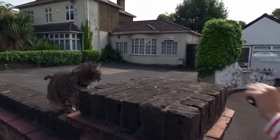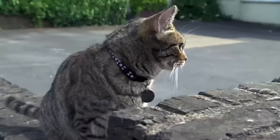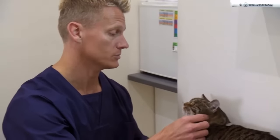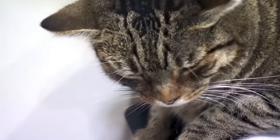I think Astro would be miserable if he was confined to the flat because he loves to explore. He's got a big life and a big wide world out there that he loves to go out and see. Louise, I know how much you love this cat and how much he means to you. Yeah, this cat really is one in a million. He is so special and he just deserves the best of care. We need to ensure that this guy keeps doing the extraordinary things that he does.